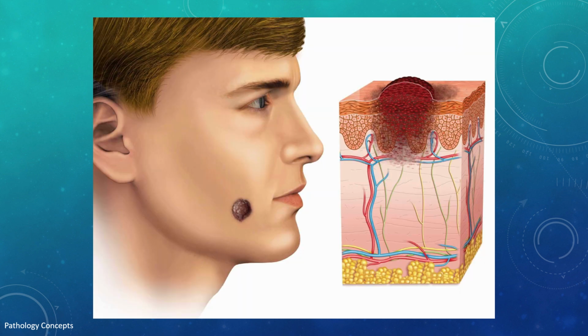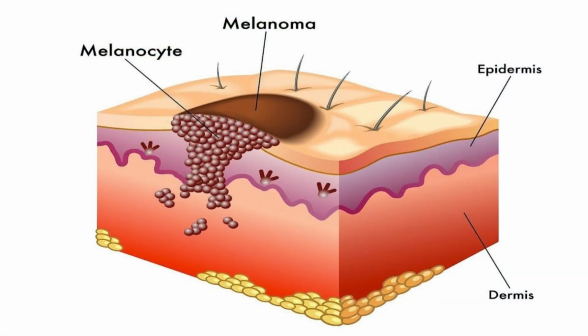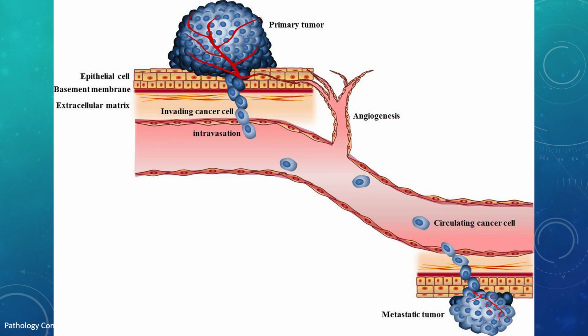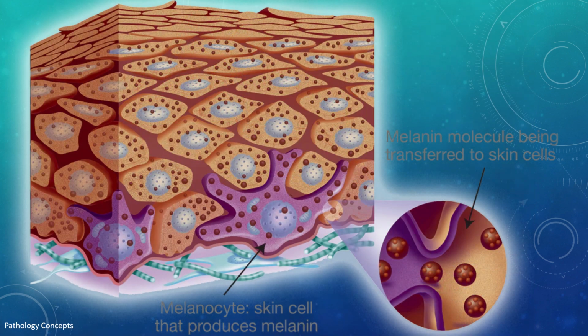Melanoma is a type of skin cancer. In early stages, it is cured by surgical excision, but once metastasis occurs, it is very hard to cure. Let's see how melanocytes function.